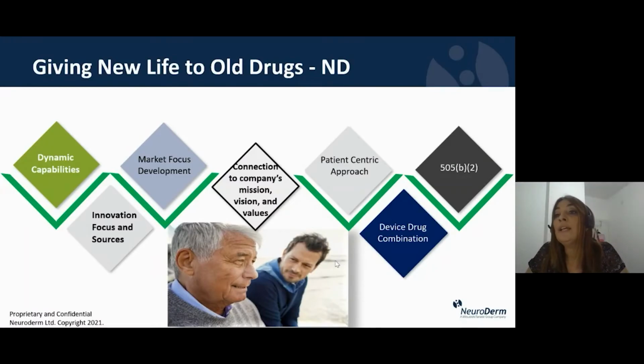So, utilizing its innovative experience in drug reformulation and device combination, side by side with aspiring concepts such as patient-centric approach and market-focused development, Noraderm demonstrates a wide array of dynamic capabilities, which enable it to be MTPC's, our parent company, center of innovation, and provide Parkinson patients with their next treatment.